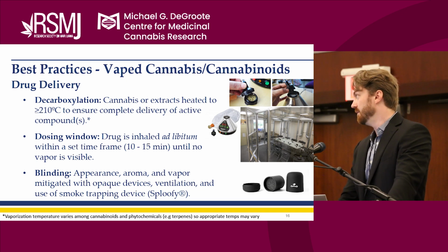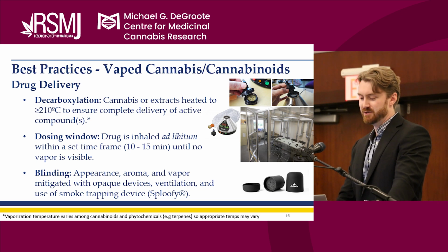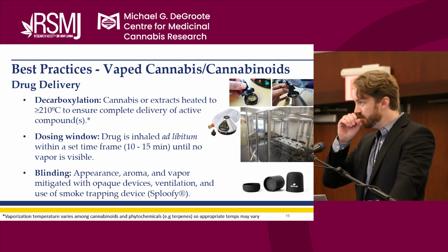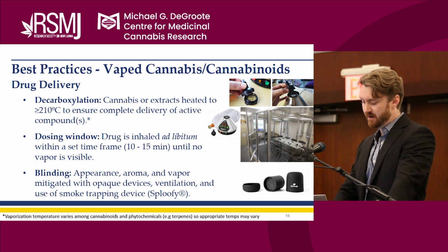And then blinding. With vaporized studies, it's very difficult. We did studies with THC and some of the terpenes, which are very aromatic. They're a strong sensory cue. And so in those studies, we blinded our participants to the visible vapor with something called a sploofie, which is here on the bottom. They blow the smoke into it just so that they don't see what they're exhaling or if they're not exhaling something. And then it also traps some of the smoke and aroma.